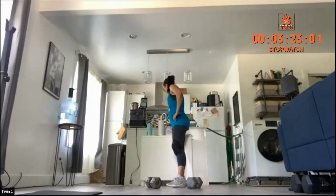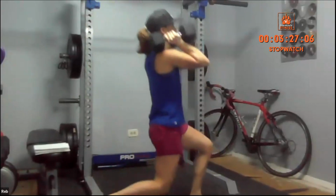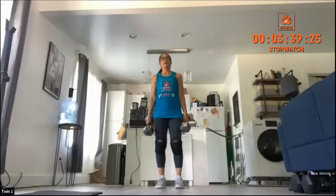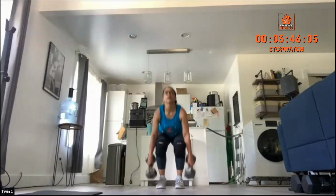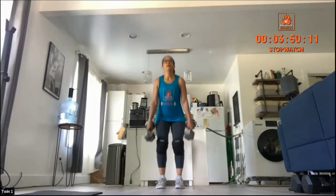So a number of us closing out round 2. I'm going to be moving on to round 3 in a minute here. And let's keep breathing. Let's push through these sets here, staying nice and braced. It's going to get harder and harder. This is going to start taxing our grip, especially with these dumbbells here compared to a barbell.